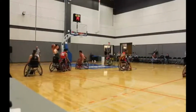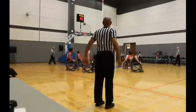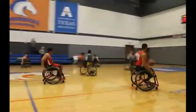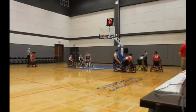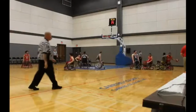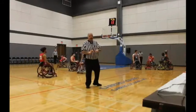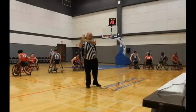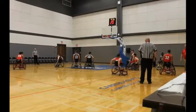He is met at half court. Throws it to number 10 underneath off the backboard. He rebounds it, shoots it again, and it is missed by number 10. And now Penn has the ball. Number 32 is pushing. Number 32 for Penn is held by number 10 for Nebraska. So it's a foul on Nebraska, number 10.